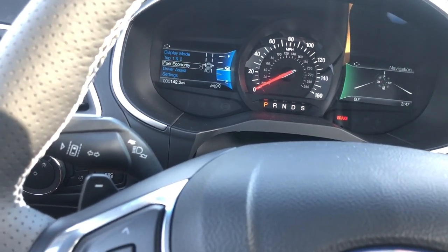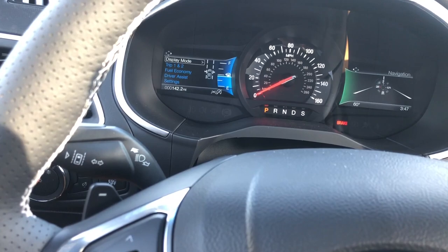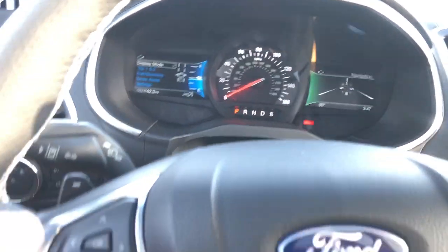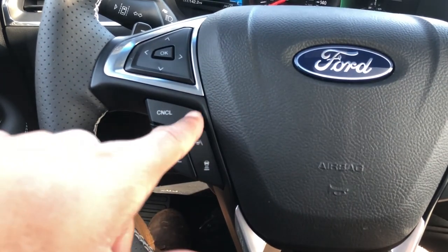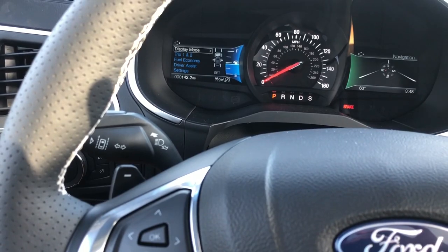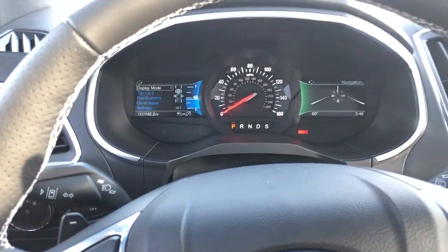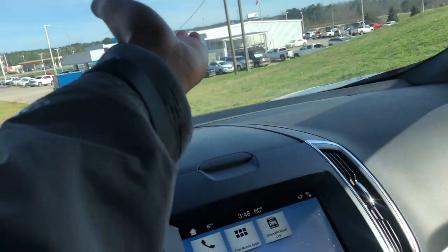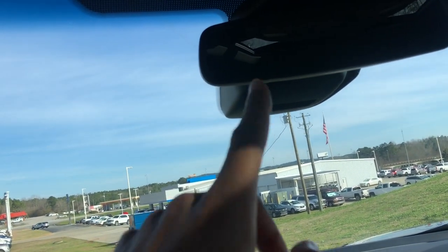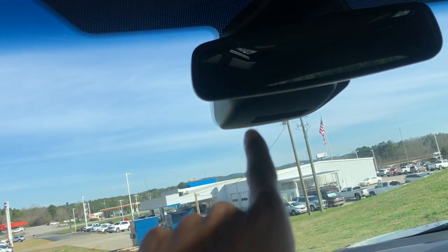Everything right here is the same as it is in just about every other Ford vehicle. But this one does have the adaptive cruise control. So you turn that on and you can widen that gap or shorten that gap, just depending on how far you want to stay. And that's all thanks to what's hidden behind this right here, your advanced driver assistance system. That's actually what that's called.